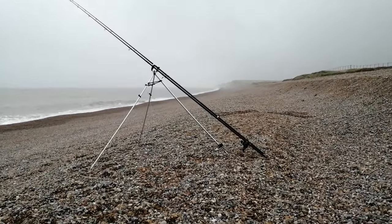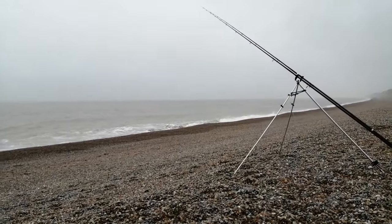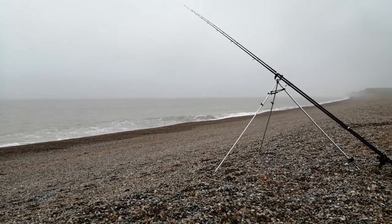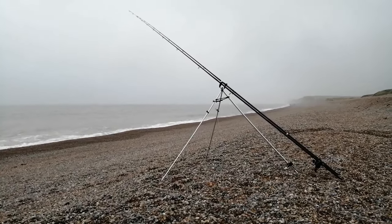Wind's picked up from the west now. That's starting to put a chop on the sea, as you can see. That's probably not helped. Dabs have been obliging though all day. I've had God knows how many dabs today. Plenty of bites. Good little workout.